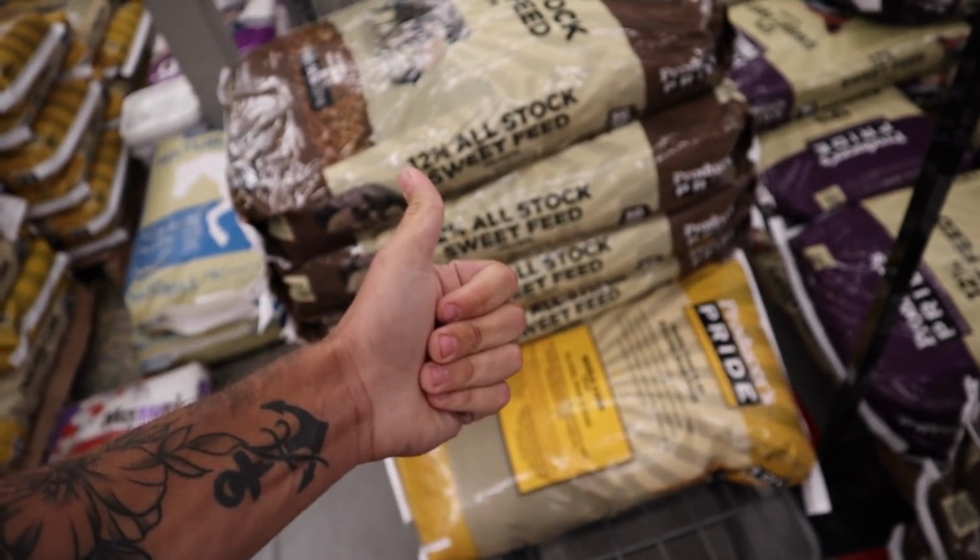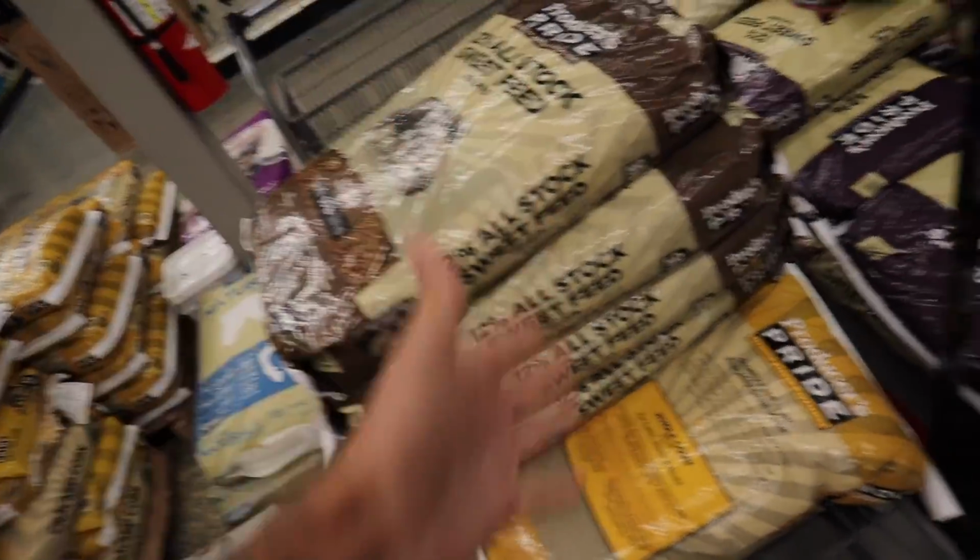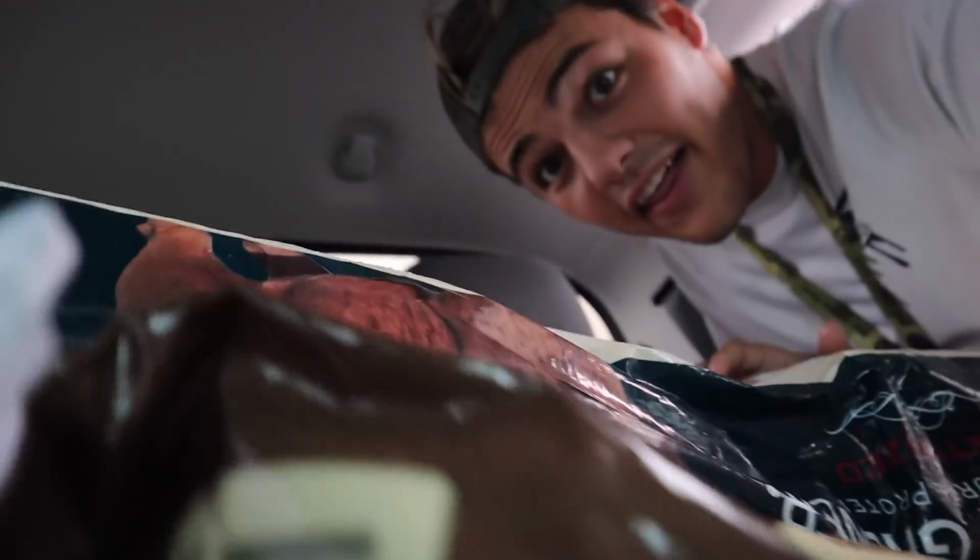First stop complete. Now we gotta go to another store that actually carries better hay. This place has hay, but it's never really green. Just makes things a little bit harder. The food is here and the other place has the green hay. It's on there. That is a truckload of food. Let's get it.